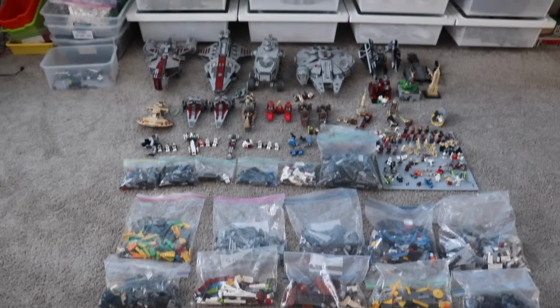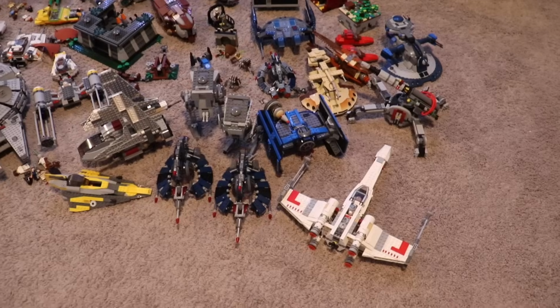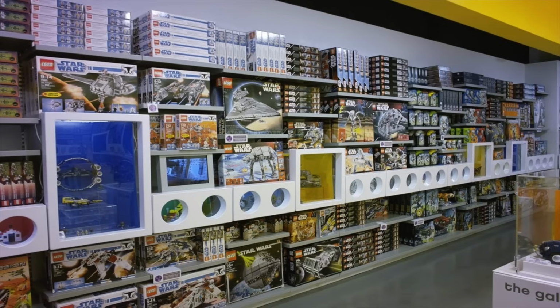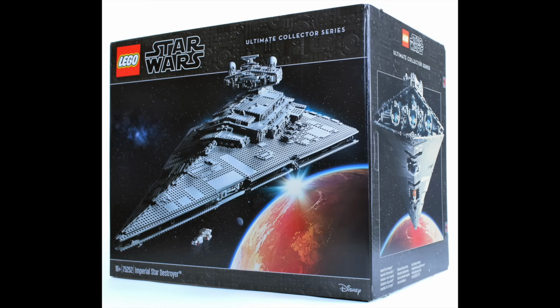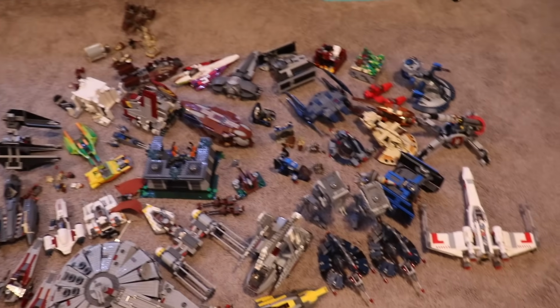We have traded up to more than enough to buy the UCS Imperial Star Destroyer, but there was one problem. I barely owned any of these sets, and I love Star Wars. And the early 2000s and late 2010s were the years of some of my favorite sets. So I had to make a decision. Did I want to keep all of these incredible sets or just buy one giant gray triangle? And I hope you guys won't be too mad at me, but I ended up keeping all the sets.